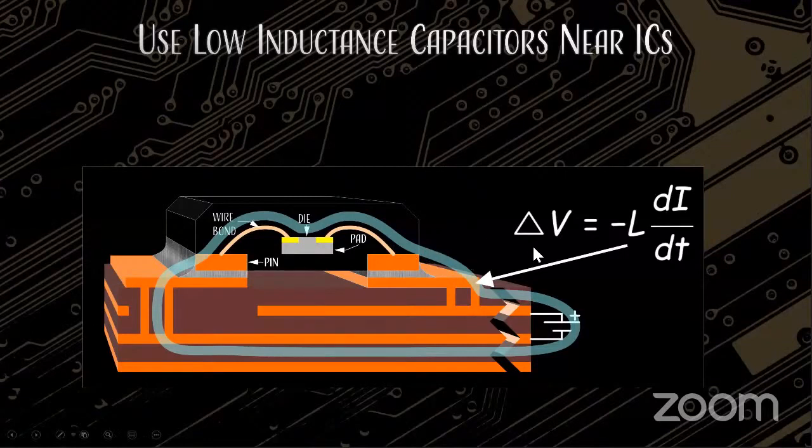And the change in voltage in a loop is proportional to the inductance times the change in current over the change in time. The issue now isn't that there are big currents, but that these dTs are getting so small, 100 picoseconds, 50 picoseconds. That means you can generate a substantial potential difference. So where does that exist? It exists between the die and the reference plane. You can very easily generate a very large voltage between these two places.